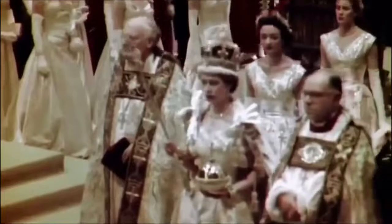The Queen, now wearing the imperial state crown, leaves the chapel to the strains of the national anthem.